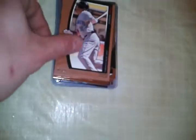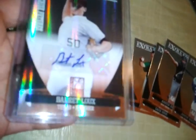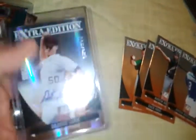Went to the LCS. Just bought 3 packs actually. One of them was 2009 Topps Unique, and it had this Vernon Wells bronze parallel type thing, numbered 1 of 99. So that was kind of cool. I bought a pack of Elite Extra Edition. There's all the random base cards, and I did get an autograph, this guy here, Barrett Loux. It's numbered out of 685. So that's not bad. An autograph is always a good thing.